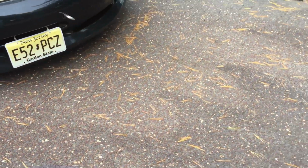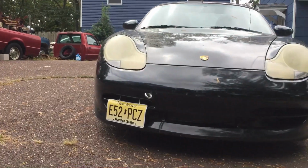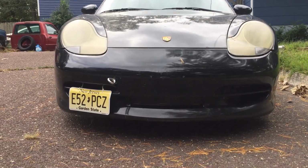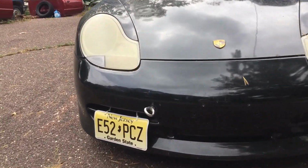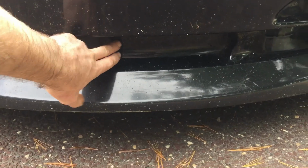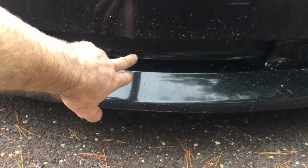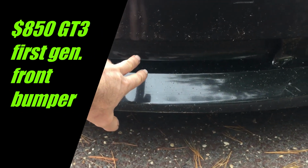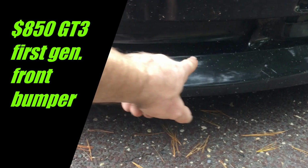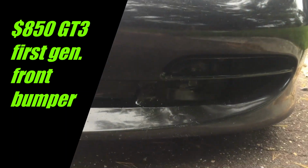So the front has a nice GT3 bumper. Might be a knockoff, because if you see right here, there's supposed to be an opening for your intercooler or your third radiator for like a Boxster S, and it's not there, so I'm gonna have to cut it out. So all this plastic is gonna be cut and redone. It might have some bigger fins on the side.